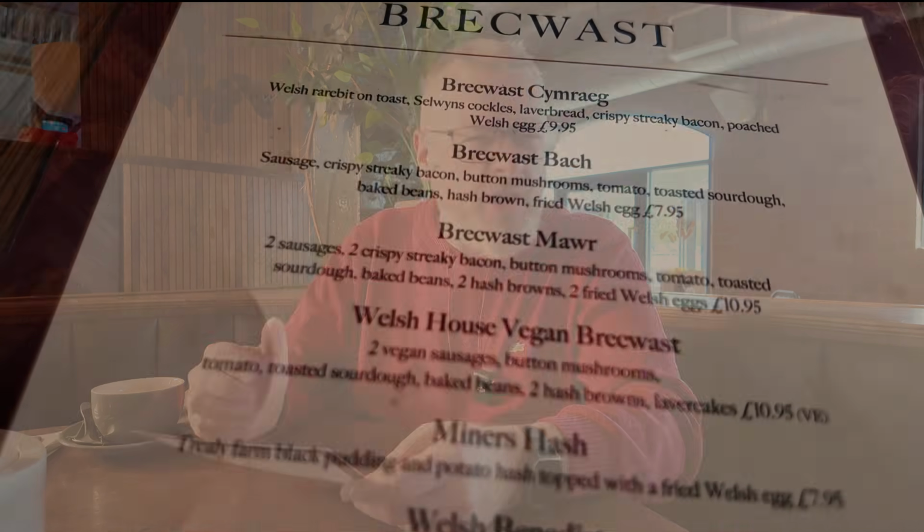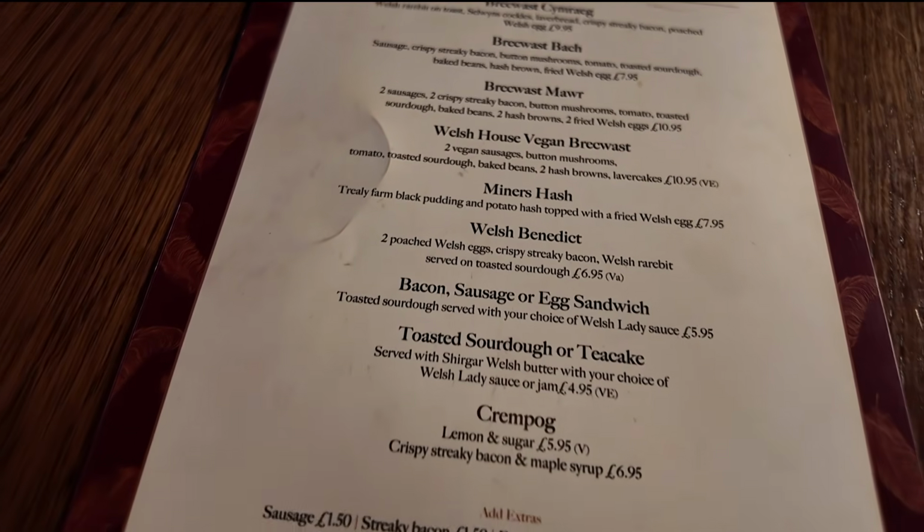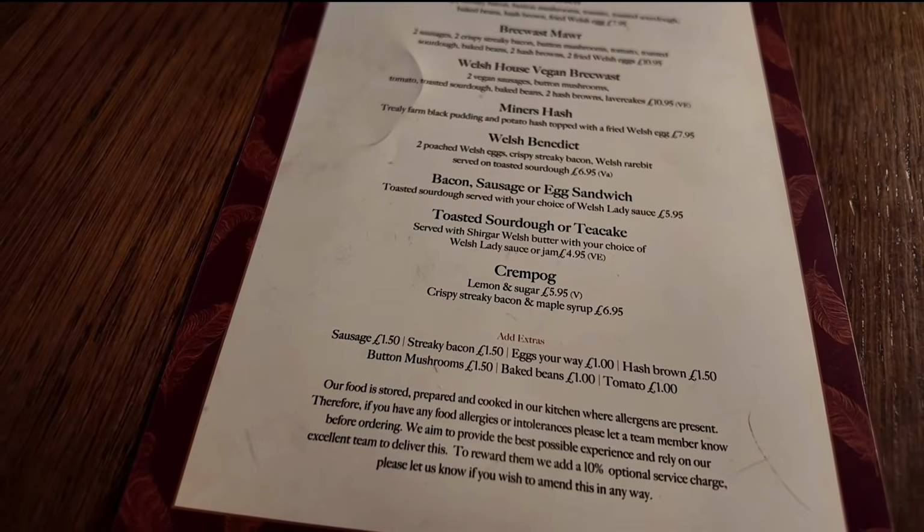The whole breakfast menu has got lots and lots of different options on. There's vegan food, there's a small something that looks more like an English breakfast than a Welsh breakfast, to be honest with you. They've got bacon and sausage and egg sandwiches. They even do crimpog, which I think is pancakes. So yeah, really, really interesting menu. Anyway, I think my breakfast is going to be here in a minute, so I'm excited for it.